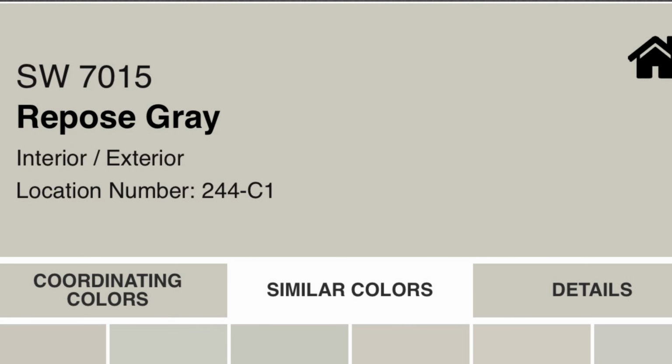Second, a pale gray. Gray is a perfect alternative to beige. Watch though, because you don't want to go too dark. A gray with warm undertones like Repose Gray by Sherwin-Williams is perfect.